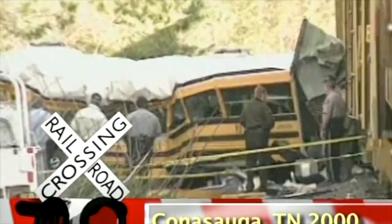Conasauga, Tennessee, 2000. A school bus driver from Maury County, Georgia, failed to stop at a crosswalk after turning the bus around in a parking lot on the Georgia-Tennessee line. Here's how a local newscast described it.